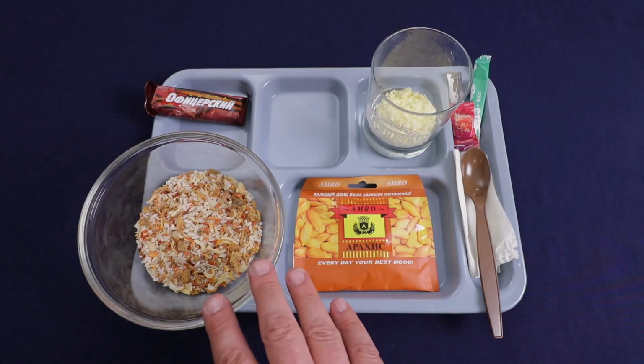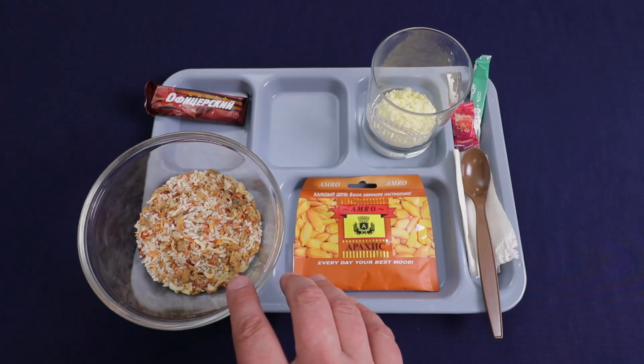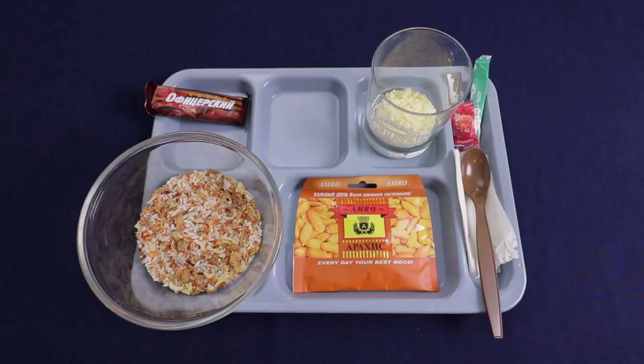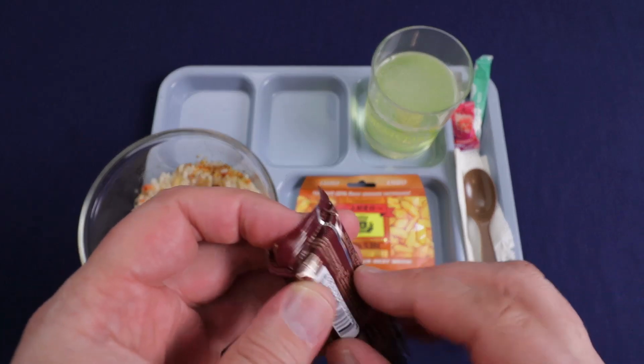Yeah, let me get some hot water for our rice and vegetable. It just calls for 200 mils of water. Let it sit for 15 minutes. Some water for our drink, and I'll be right back. Okay, our main meal's ready. Get our chocolate bar out.